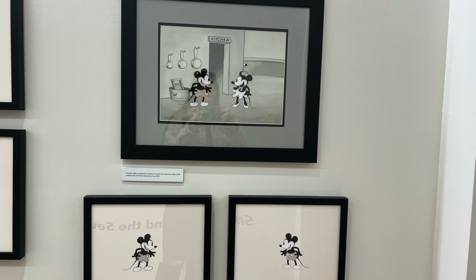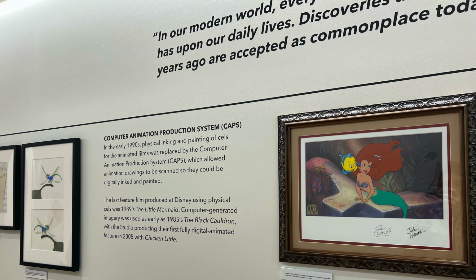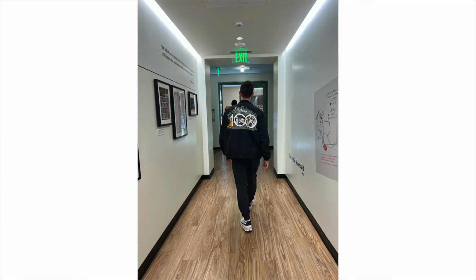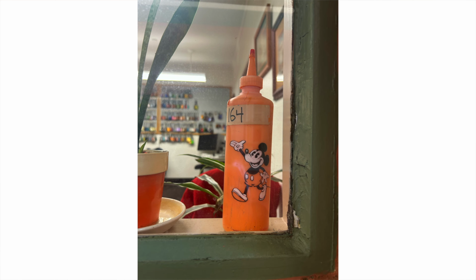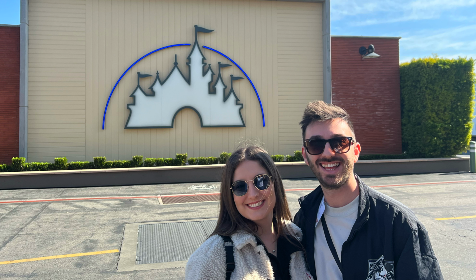The tour continued through the original ink and paint department. This is where many of the early Disney films came to life in vibrant colour. It was amazing to think about how many talented artists worked here, bringing films like Snow White and Cinderella to life. We wrapped up the tour with a walk through the studio backlot.